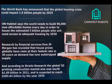Research by the financial services giant JP Morgan has revealed that housing prices globally have risen at the fastest rate in 40 years as demand has outstripped the supply. And according to Straits Research, the global 3D printing construction market size was worth $1 billion in 2021, and it's expected to go in excess of $585 billion by the year 2030.